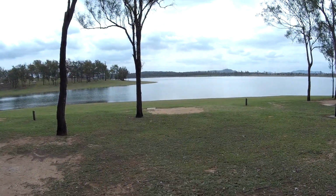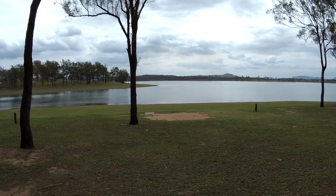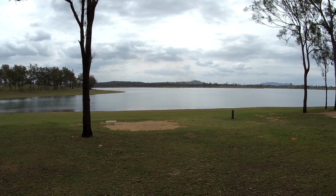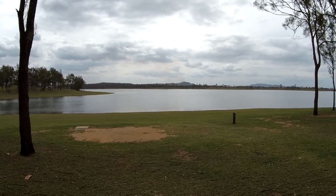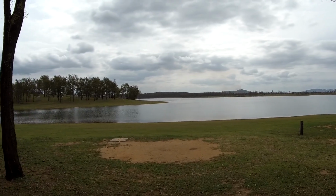So this campsite is on Wivenhoe Dam. It's somewhere between full and empty. I've been here when it's been full, and I've been here when it's all but disappeared. It's been a speck in the distance, so it's not too bad at the moment. We've had a couple of years of good rain.